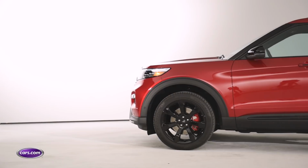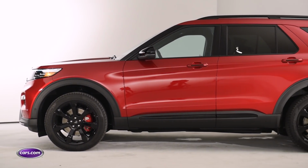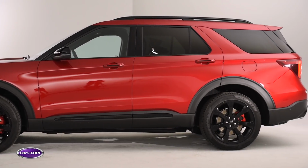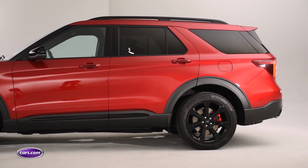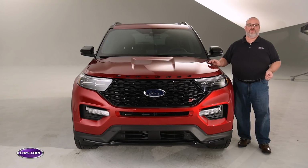The standard engine in the new 2020 Explorer is a 2.3-liter turbocharged 4-cylinder engine making 300 horsepower. It's mated to a 10-speed automatic transmission that sends power to the rear wheels, as we've talked about. Now, that setup should sound familiar because that's the same powertrain that you can get in the new Ford Mustang.